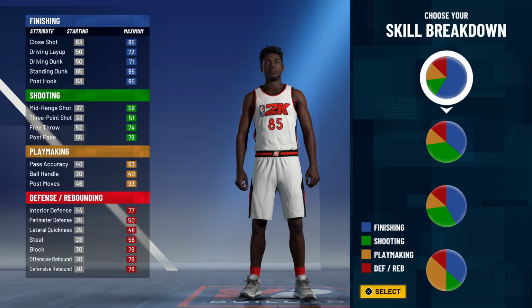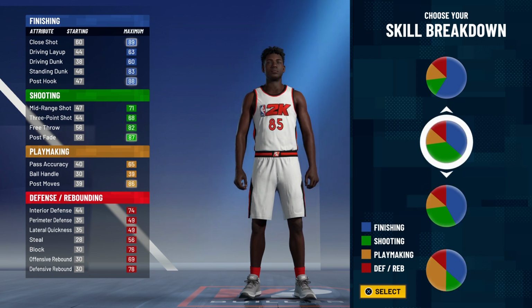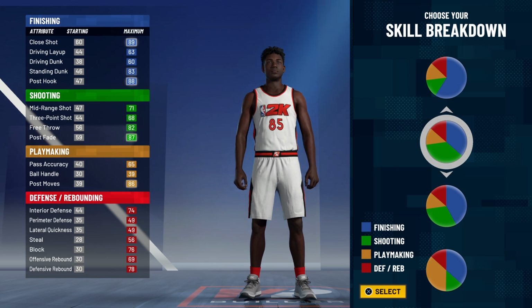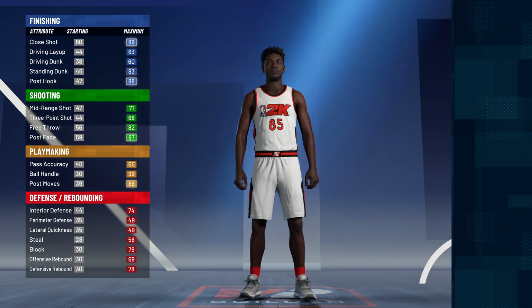I will quickly move on to the actual scale breakdown. For the scale breakdown, you guys actually want to go with the green and the blue scale breakdown pie chart. Again, this is why I'm calling it a shooting center. It does have the green in there, so it is considered a shooting center build. The reason why you guys do this is because you get Hall of Fame shooting, Hall of Fame finishing. Your post hooks will be absolutely undefeated. You guys can go pretty much like 10 for 10 on post hooks, so definitely go at that one.